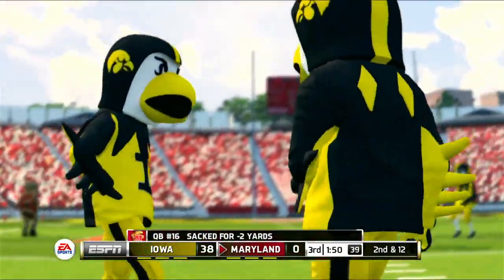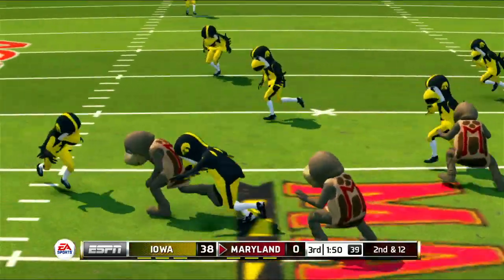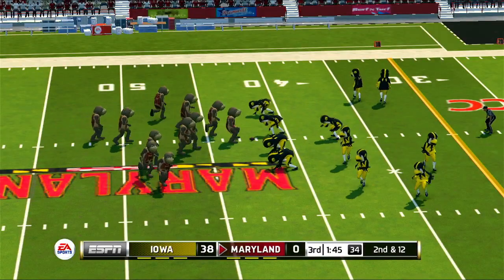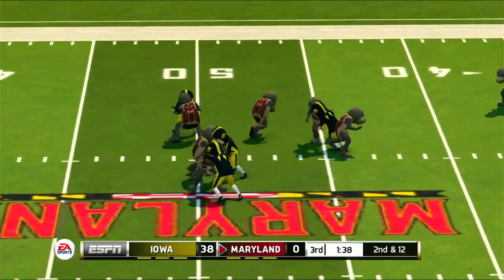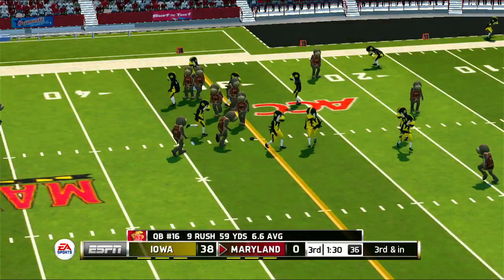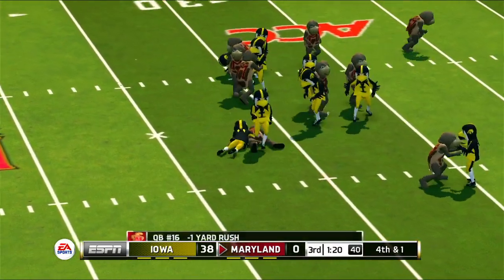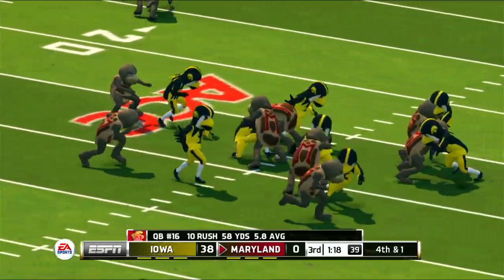Looking to scramble down. He can't get away from the pressure. That'll bring up second and 12. From the 42-yard line, second down. Scrambling around. And now he's going to run. And they'll bring him down behind the line. A good tackling safety is key for any defense. And if they can diagnose a play like this guy can, he can be a real menace.